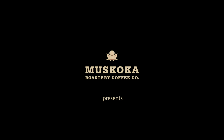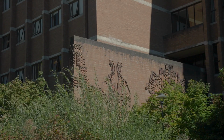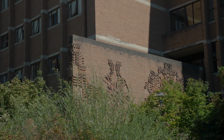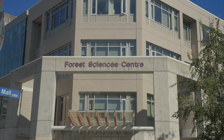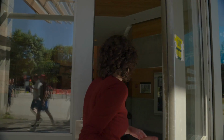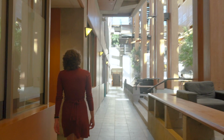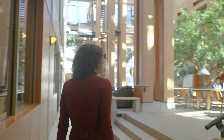What's that old house? Yeah, I like that mosaic out of bricks over there. That's fun. Like bicycles or rollerblading in the building. Uh-oh. Whoa. That is awesome. That's crazy. How do those grow in here?